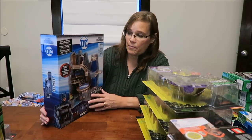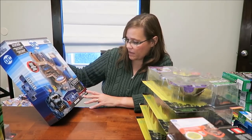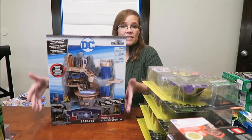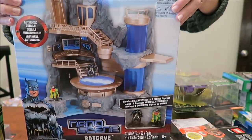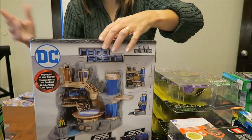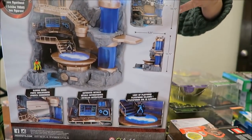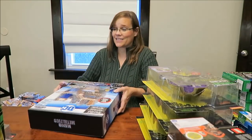This is like that, but this is for Batman. This is the Nano Scene Batcave. It comes with Batman and Robin, and it's going to be about the same size as that Harry Potter scene. So you see the size of the box, not too awfully big, so it doesn't take up a lot of space. And I think this would be best for sitting on a table, like that table that I showed you at the very beginning that I bought for them. But he probably won't be able to do that because Amelia might try to get into them. Amelia likes little things too.